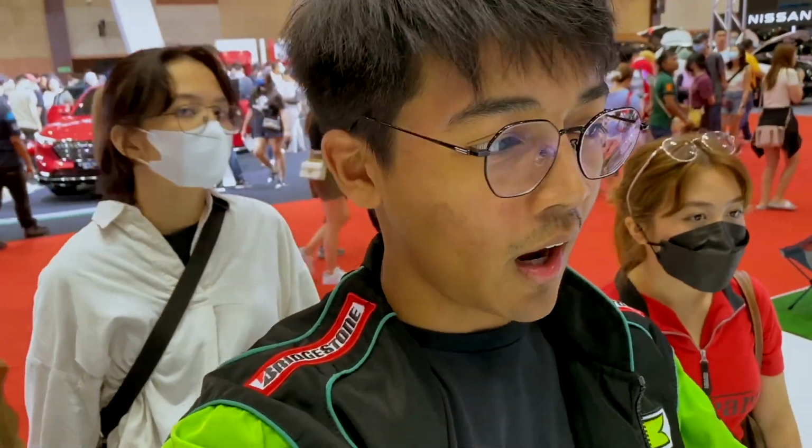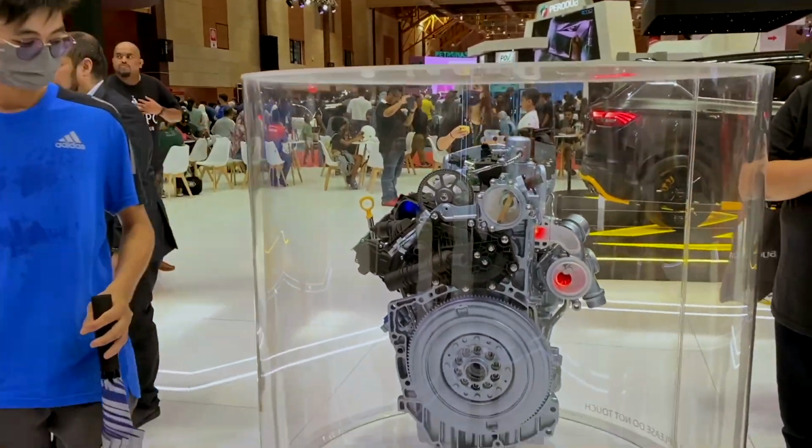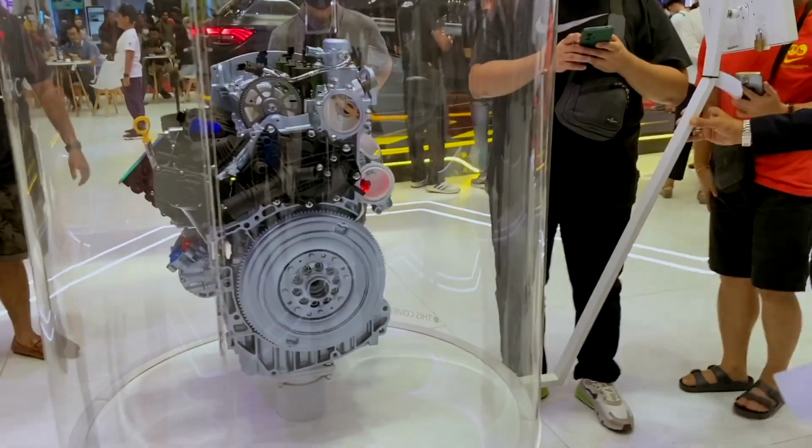Let's go. We're now at Proton. I just want to show you guys how much of a difference the interior of Proton is compared to Honda. Proton's interior is so much nicer. By the way, this is the engine, the 1.5 direct injection turbo. Big ass engine.